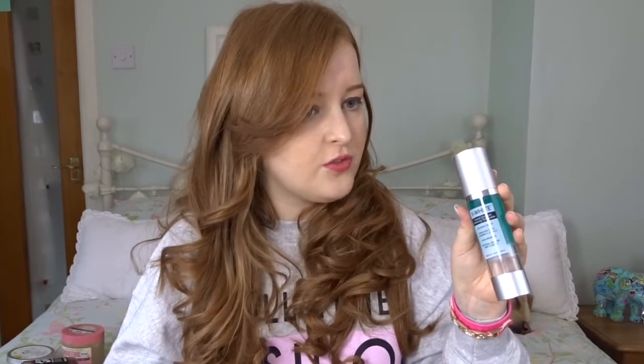And I would highly recommend it to anyone who is a caffeine drinker, who smokes, or who just has a lot of discoloration on their teeth. This probably will be a good solution to your teeth woes.